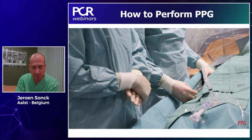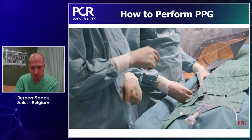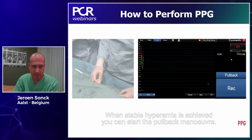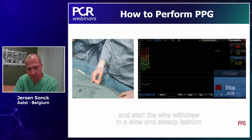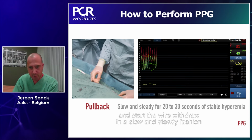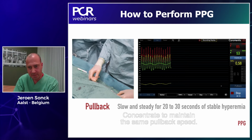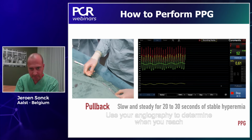And then what do we do? The classical setup, of course, we start with equalizing the wire, we put it distally, and then we prepare for the pullback. And this is a video showing exactly what we do. So you take out your introducer needle, you inject the hyperemic agent, and then when you have stable hyperemia, you press the pullback button in the FFR mode, and then you start a very slow and steady pullback in between 20 and 30 seconds.